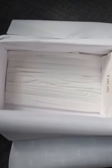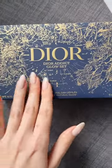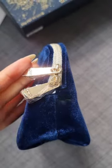It comes very well wrapped, very well padded. You also get to choose two free samples. I went for the Miss Dior perfumes, always a good bet. Now, to get into the actual product, you receive this beautiful velvet pouch. Very soft to the touch, and then these two come protected as well.